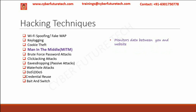MITM, man in the middle. This attack captures data between the user and the website or other internet services they are connecting to. Intercepting email is a very common one, when a user sends messages to legitimate contacts like a bank. The data can be edited by the hacker. To avoid this, the messages should be in an encrypted form.